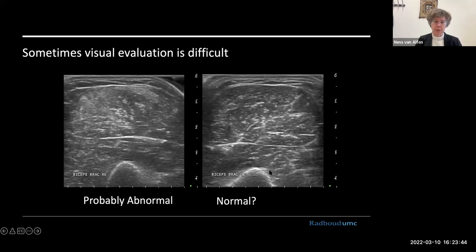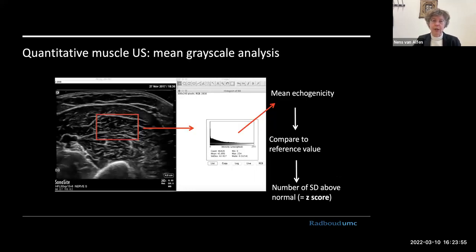I mean, I can see it's muscle tissue. I can see through it. It is, I don't know, it's not much brighter than the subcutis. So in this case, you want some extra sensitivity. And that can be obtained by quantifying the results. So that's what we do with grayscale analysis, and other groups use backscatter analysis, sort of a similar technique.